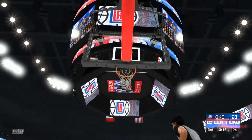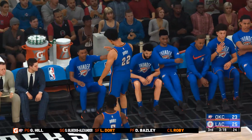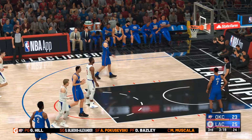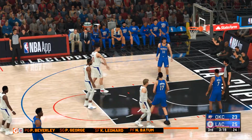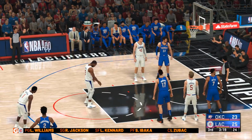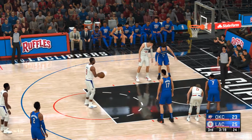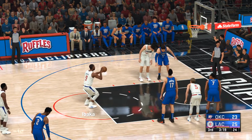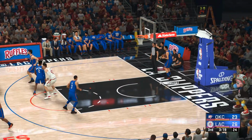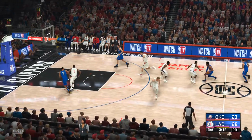Free throw good. Serge Ibaka. Big group substitution here for the Clippers. Zubac is checked in for Batum. Luke Kennard comes in for Leonard. Jackson, he's checked in for George. And it's Williams in for Patrick Beverley. So he gets them both. And here now the Thunder. They trail by 3.